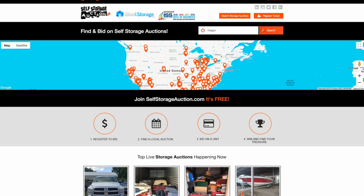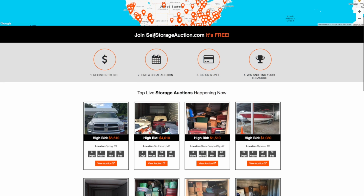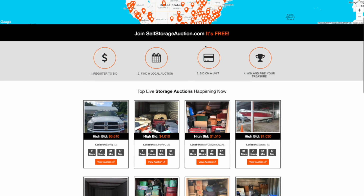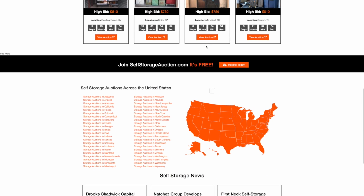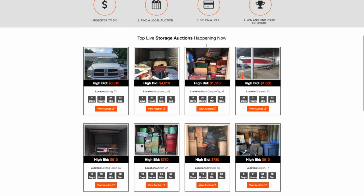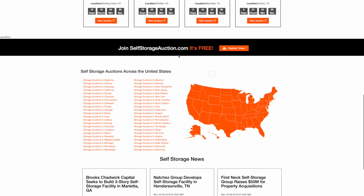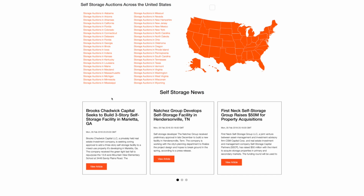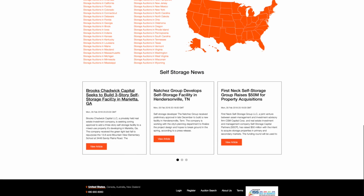So this is the selfstorageauction.com review. We are going to do iBid for storage. It looks like they're either owners of both sites or they partner. Nonetheless, we'll go through both sites. So this is the main one here. Looks pretty great. It's free to join, like most of them. It looks like they have the top auctions going up here right now, and then you can scroll down and search in your area, your state, which is kind of cool. I like this site. I think it looks really, really good.